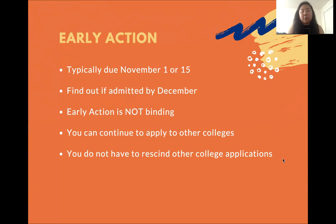So you can continue to apply to other colleges, and you do not have to withdraw your other college applications. So really the only thing with early action is that you get to find out early if you got in. But other than that, it's basically the same as regular decision. So you don't have to withdraw any of your college applications, and you don't have to sign an agreement saying that you have to go there if you get admitted.